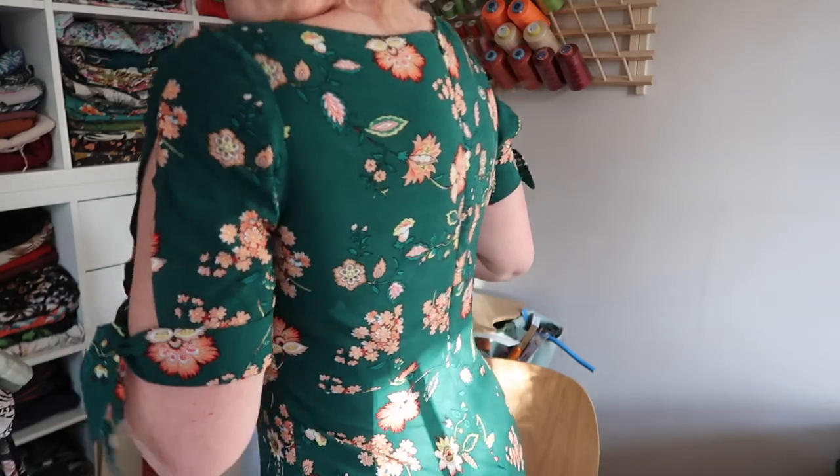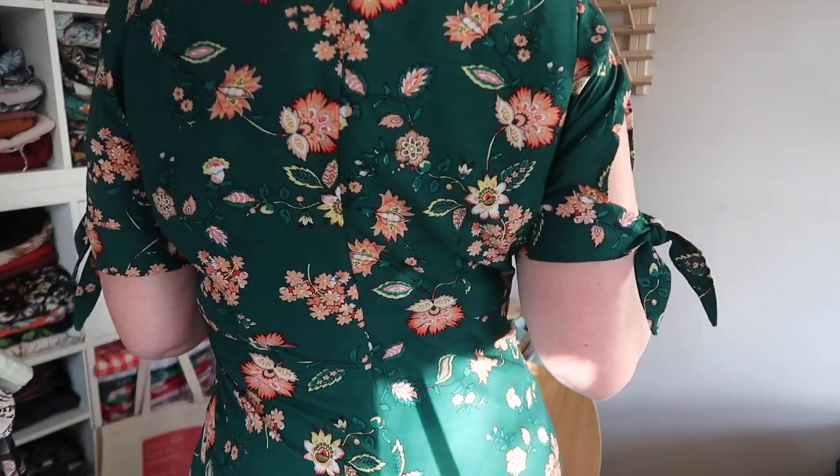It has an invisible zip at the back, which hopefully you can't see, because that's the whole point of an invisible zip, isn't it? This light is going to drive me up the wall, honestly. So, the By Hand London Jenna dress. I love this pattern, absolutely love it. I did make some tweaks to it, and I didn't twirl it. This, in effect, was my wearable twirl.